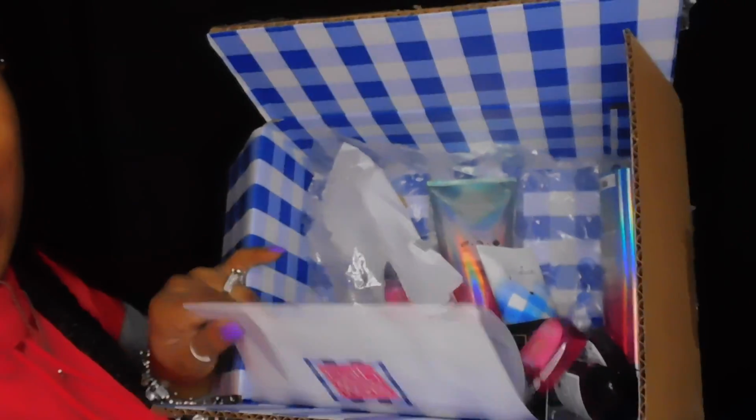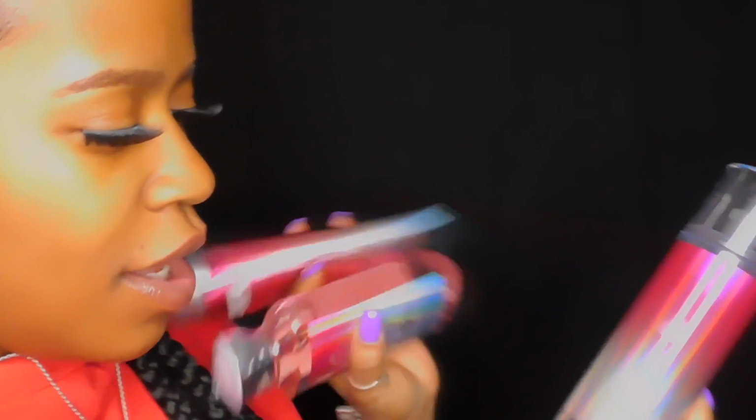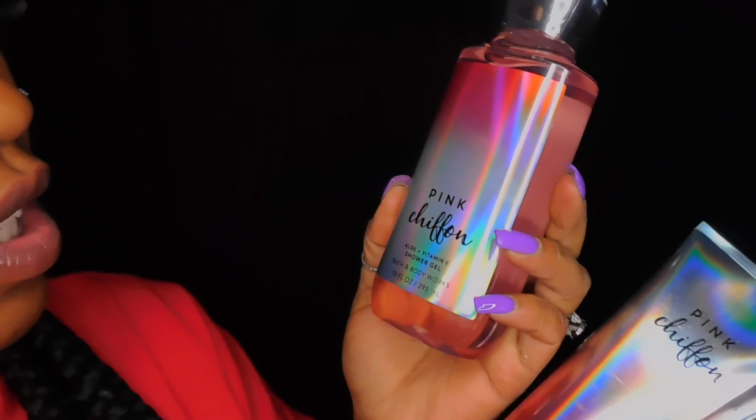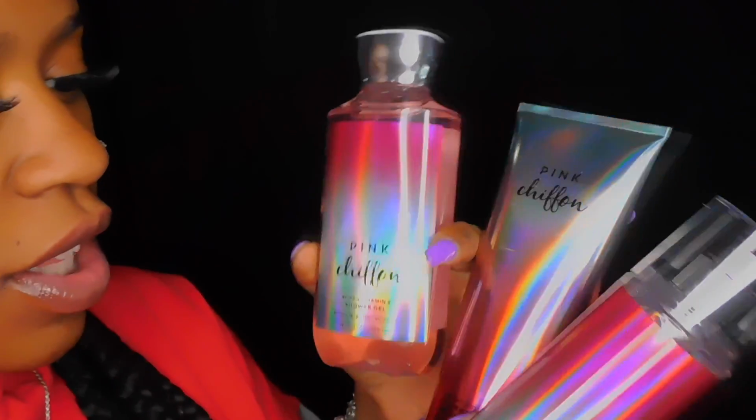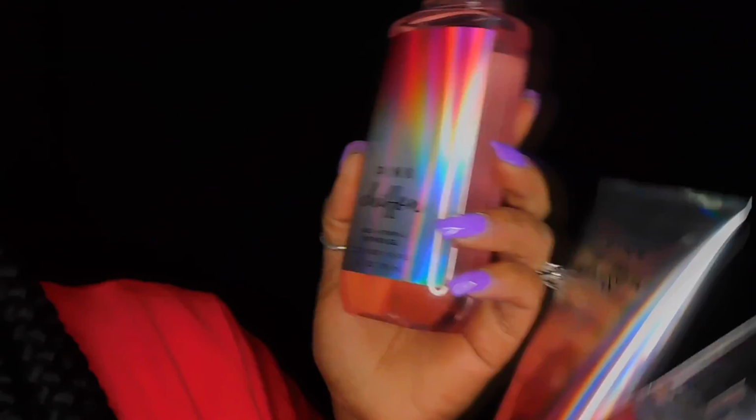So this is how everything came. I love Bath and Body Works boxes too, but they're so fine. So I did get the Pink Chiffon, and it's the shower gel, the lotion, and the spray, and just this pretty holographic. It was buy 3 get 3 free. That's what it was. It was a little sale going on.